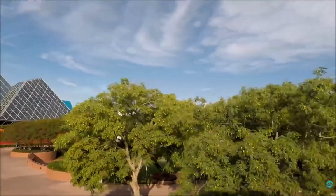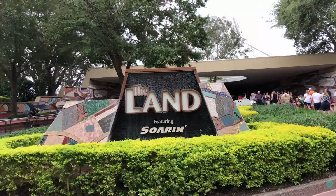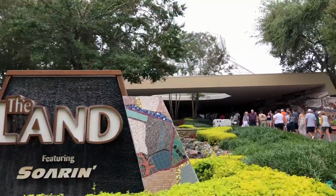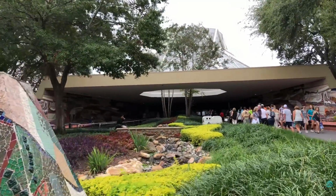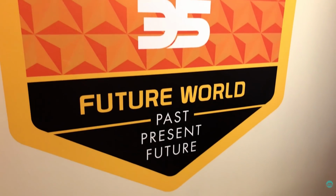That concludes our stop on the expedition at the Imagination Pavilion. Next time we'll continue our walk over to the Land Pavilion next door and look at the changes it has experienced throughout its lifetime. Hopefully they won't be as bad as the Imagination Pavilion.